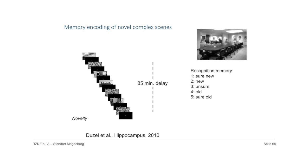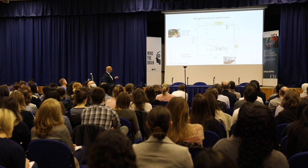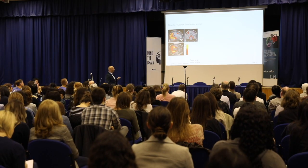Now let's have a look first at this memory task for these complex scenes. How does it work in the scanner? It's actually quite simple. You lie in the scanner, you see photographs like this, and all you have to do is say: is it an indoor or an outdoor picture? It's a very simple task. It's actually also fun to do. These are interesting images. When you come out of the scanner, we probe your memory. We show you pictures and ask you, have you seen those before or haven't you? Now it turns out that the amount of tau you have in your spinal fluid correlates with your memory performance in this task. The higher your tau levels, the less accurate your memory is. Okay? Now where does this correlation come from?